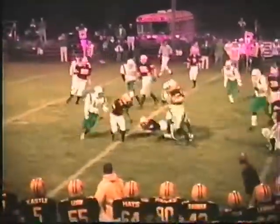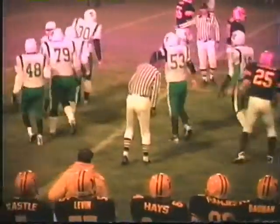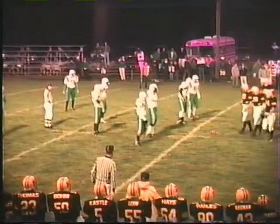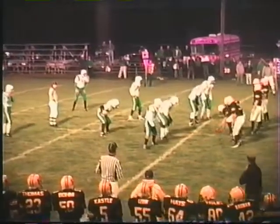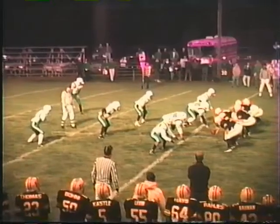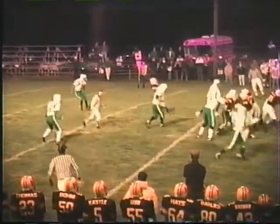Ingleke takes the pitch on the left side. Not much room. Nice tackle there made by Cox. And number 53 is Chesney. I think the key more than Ingleke... Boy, he's faster than he looks.